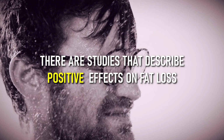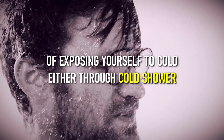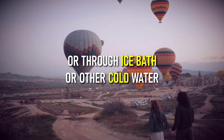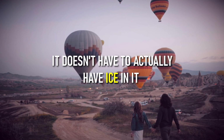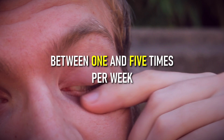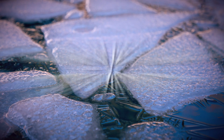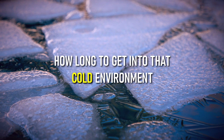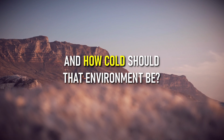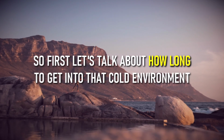There are studies that describe positive effects on fat loss of exposing yourself to cold, either through a cold shower or an ice bath or other cold water. It doesn't have to actually have ice in it, provided it's cold enough, for anywhere between 1 and 5 times per week. But it turns out that just one exposure per week can be valuable. The question then is how long to get into that cold environment and how cold should it be? So first, let's talk about how long.